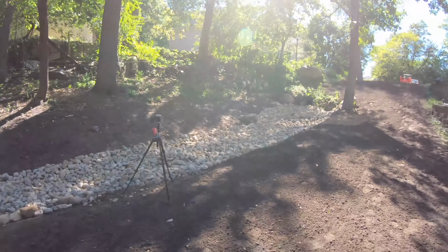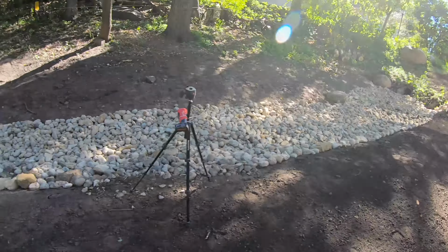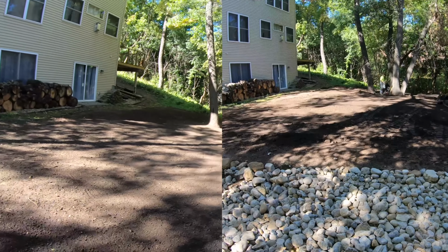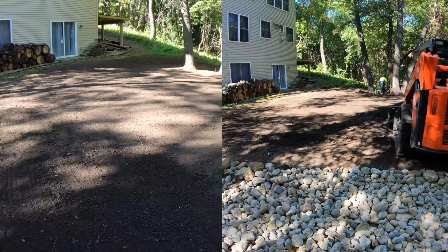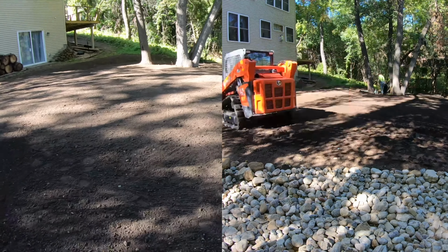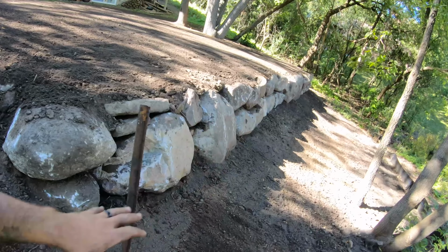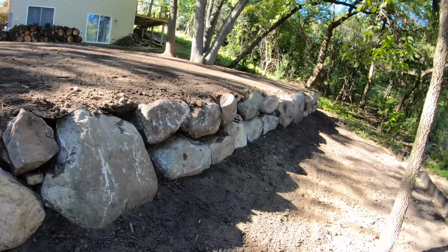Well, we've wrapped up Alex's boulder wall. We put in the riprap, that riverbed, graded out the yard, brought in some black dirt, hydro bucketed it. It filled in along the front of the wall, the way everything slopes away.